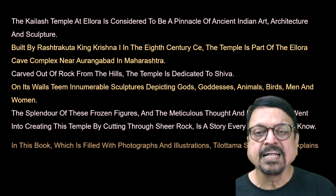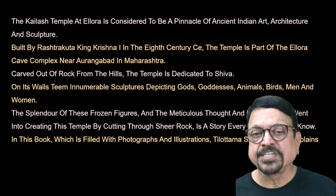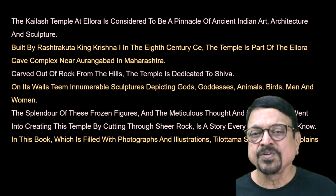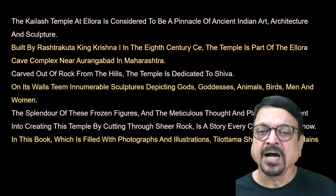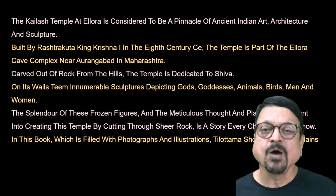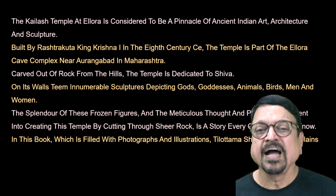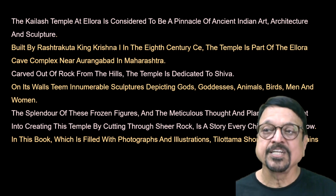How they are chiseled, I suggest you one thing. There is a side way which takes you slightly uphill. It is a good road, you can walk over, and as you start going up, you start realizing how the temple is created by chiseling out stone, and then you start realizing that it is really marvelous. It is superhuman.